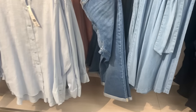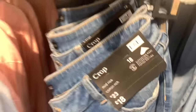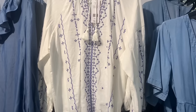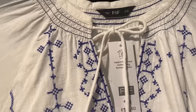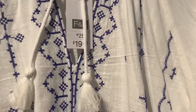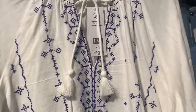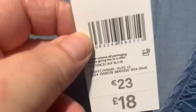Pair of sandals or flat pumps would go with it. Really like this gypsy top, that's lovely, with the embroidery down the front and the little tie bow on the neck. Could have that undone as well, couldn't you, if you wanted to keep the neck open. 3/4 length sleeves, elastic cuff, and then I've seen this one in there last time, the little denim top with the v-neck frill.